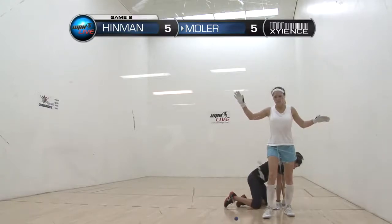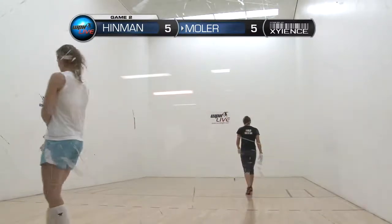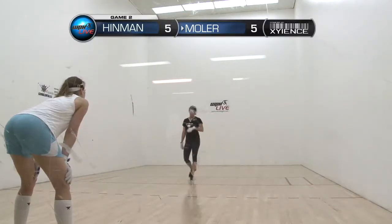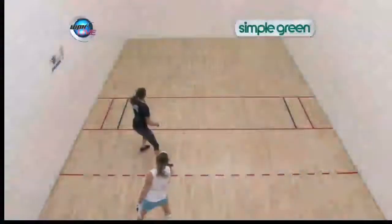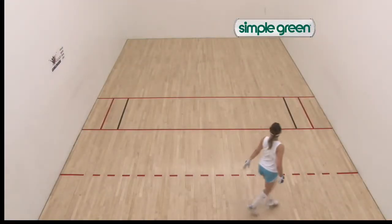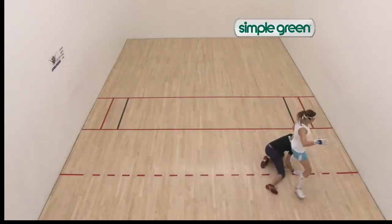No. Over again. Good try. That's actually going to be played over. 5, serving 5 again. Let's look at the replay here, and you can see there could have been a potential major injury right here. At the conclusion of this replay, Ashley has to come over to show the referee that she can get it.